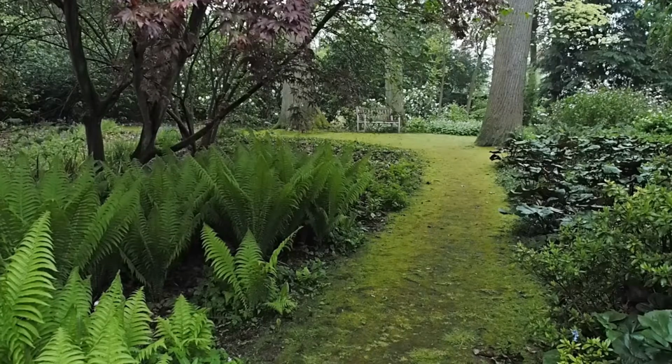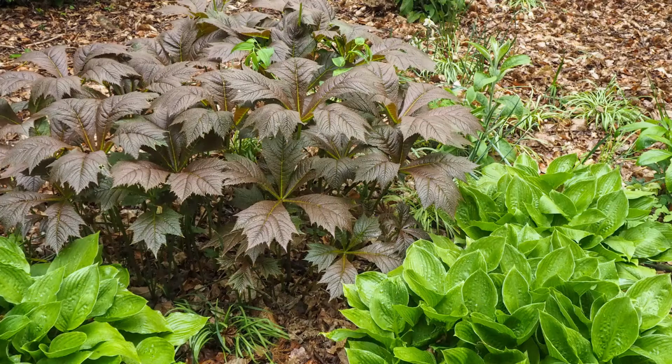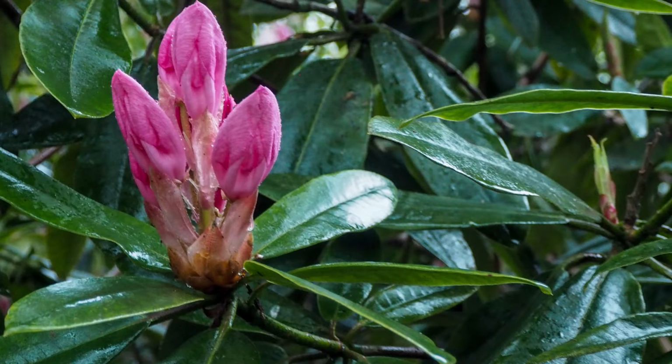Another thing to do is to look at leaf shape and the shade of green it is. This woodland garden has a wonderful contrast of leaf shapes and colours, from the very dark to the bright greens, the bluish greens and even the reddish greens. And the leaf shapes vary from lacy pine needles to the huge glossy paddles of rhododendron leaves.